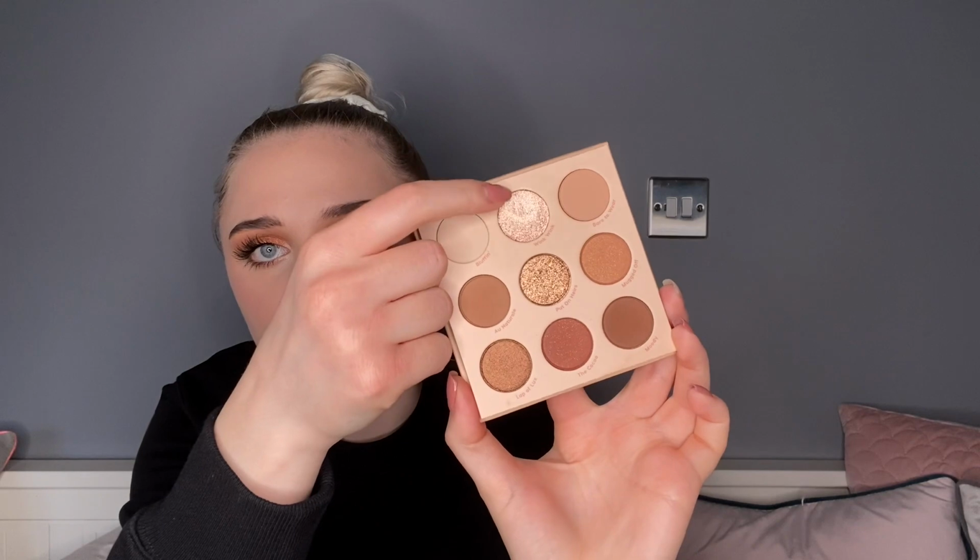The quad is just 4 shades. I just think it's really nice. It's got 1 super shock shadow, 1 shimmer, another shimmer here, a sequin, and the rest are mattes. I think this palette's beautiful for springtime, and it's just like a nice, gentle, soft glam.